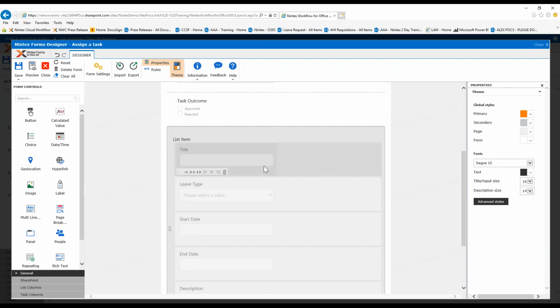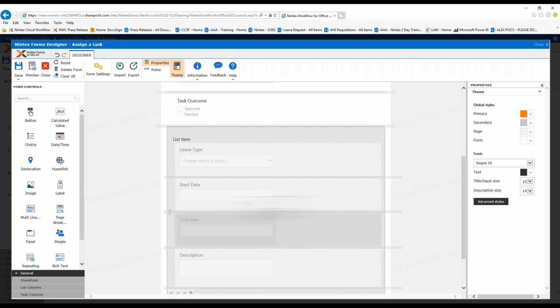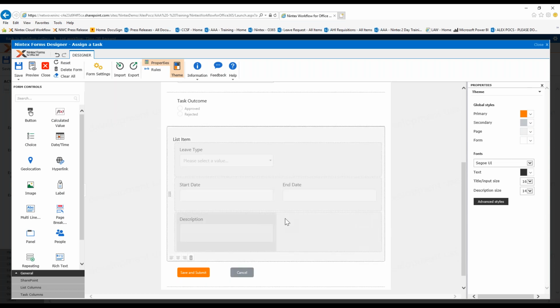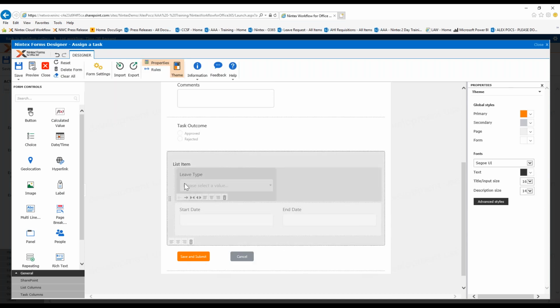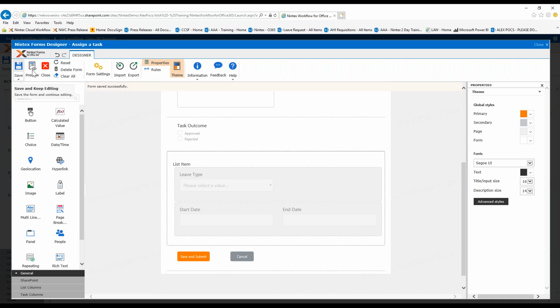What I want to say is I don't care about the title. All I care about is the leave type and the start date and end date, and I don't even care about the description. I just want to know when this person is thinking about taking off time. So leave type, start date, and end date. Let's go ahead and do that. So we'll save that.